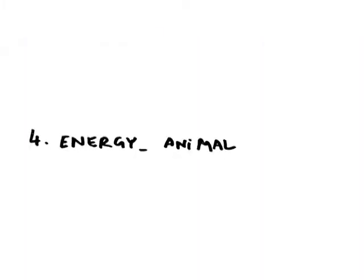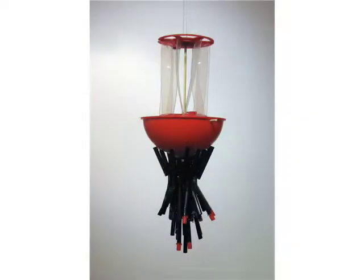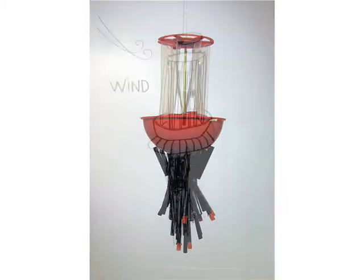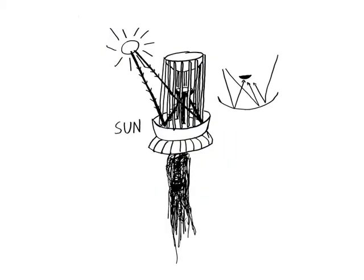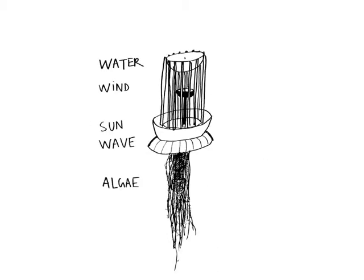Four, energy animal. Now we have the imperative for renewable resources of energy. Open Sailing uses an energy animal that generates electricity simultaneously using wind, solar and wave power. We produce energy continuously, whatever the weather.